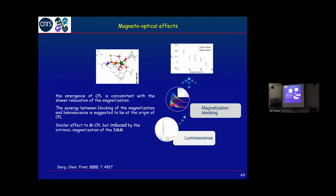This is why we see the CPL together with the appearance of the slow relaxation of the magnetization, and this suggests that there is a synergy between the blocking of the magnetization and the CPL that we see for this complex. This is a behavior very similar to what is called magnetic circularly polarized luminescence, but here it is induced by the intrinsic magnetization of this complex. So this was just to illustrate why we are interested in these magnetic and chiral species.